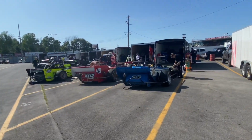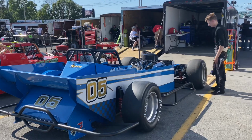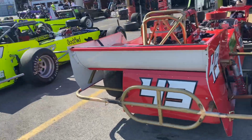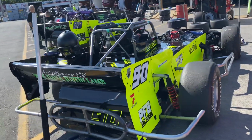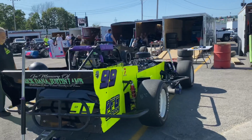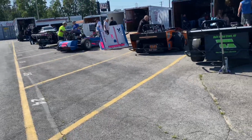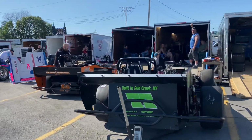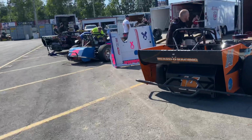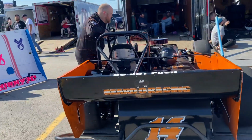And next is the 05, 05 of Joey DeStevens. And Joey's right there. Next is the 49 of Josh Wallace. And the 90 of Greg O'Connor. And the 99 of Dennis Rupert Jr. And the 77 of Cameron Rowe. 77 of Cameron Rowe right here. And then the 14 of Mark Denny Jr. There's Mark right there. Yep. 14 of Mark Denny Jr.